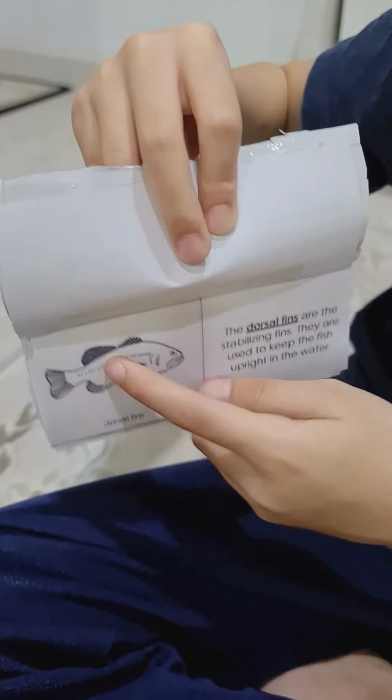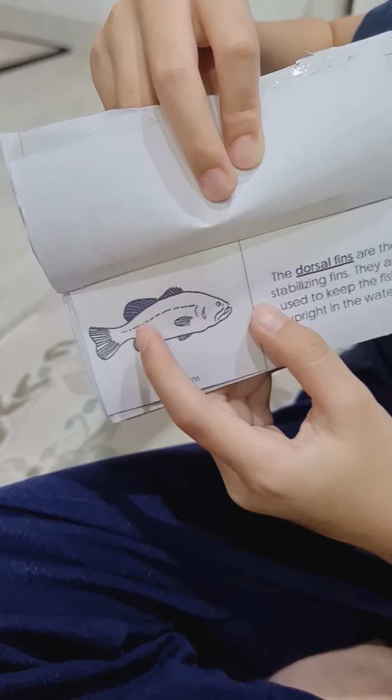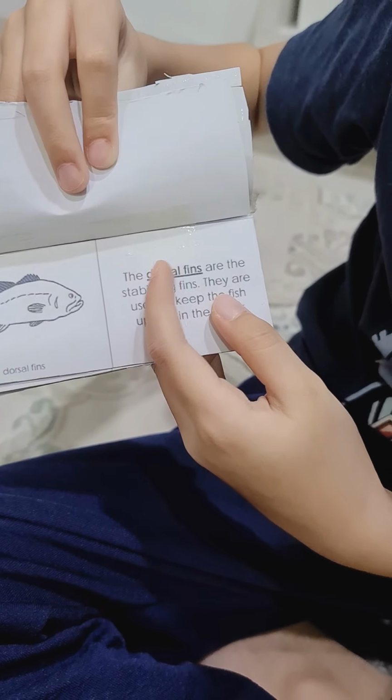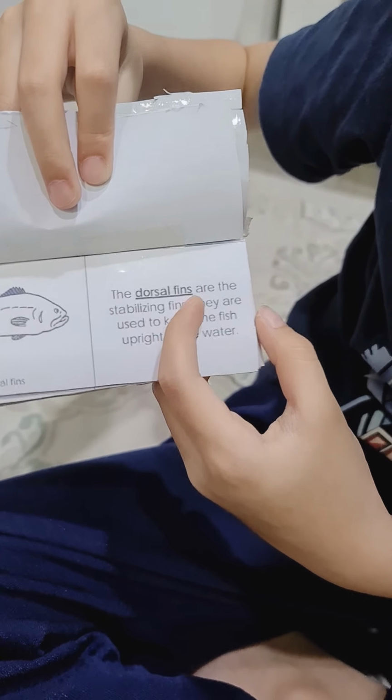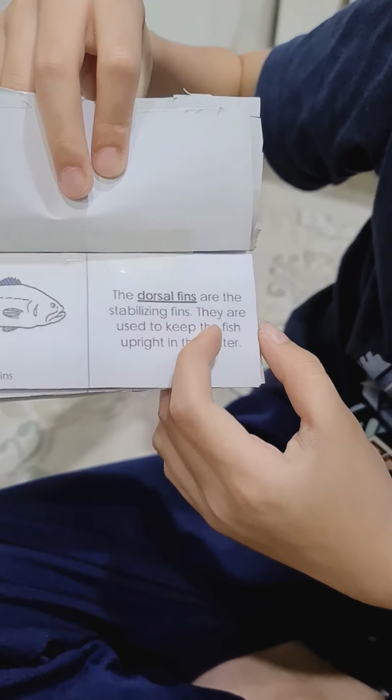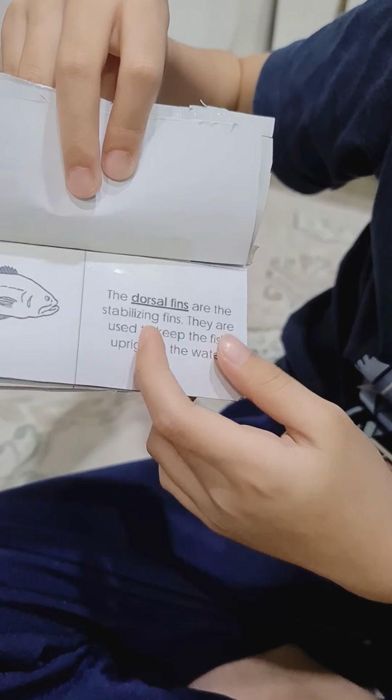Dorsal fins. The dorsal fins are the stabilizing fins. They are used to keep the fish upright in the water.